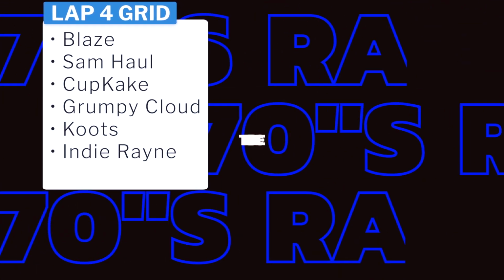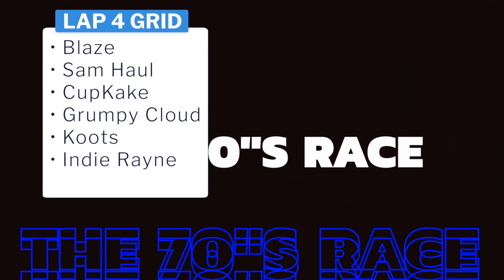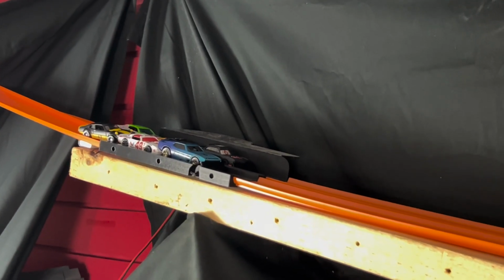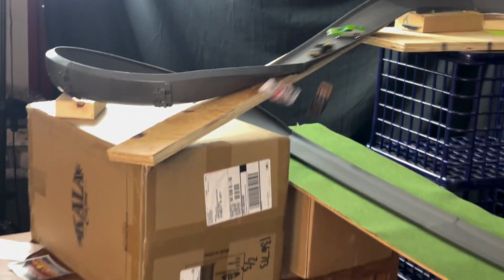Blaze and Sam Hull will be up front, Cupcake and Grumpy Cloud in the middle, Coots and Indy will be in the back. Sam Hull did prove in the first lap that you can go from 5th or 6th place and finish 2nd in a lap, so we'll have to see if that happens again. Here they are heading on down to the carousel. Blaze with another hole shot. Out in front again, gets sideways in the Phil Collins corner.